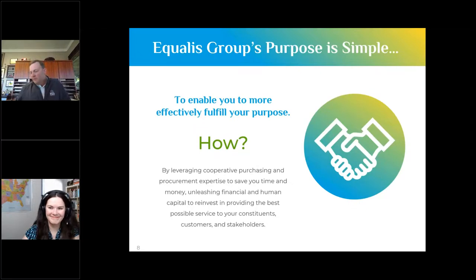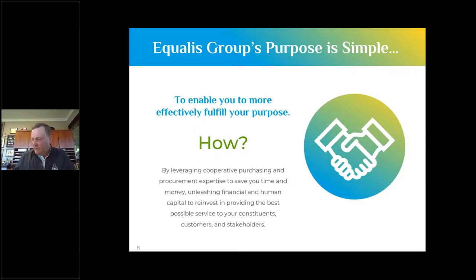Okay, so I'm going to talk a little bit about Equalis. The Equalis Group is the cooperative that I'm a part of, and as I mentioned, I merged the cooperative that I started 17 years ago into Equalis last year. And in our world, we view what we do this way: if you think about saving you and your team time and money while keeping you legal, what's the point of saving an organization time and money? The point of it is to free up resources, human resources and financial resources, that you can then reinvest in fulfilling your mission and fulfilling your purpose. So that's what our purpose is, and we built our organization around that philosophy.